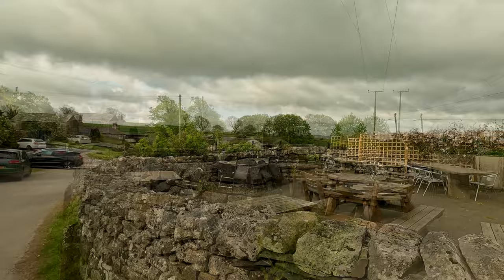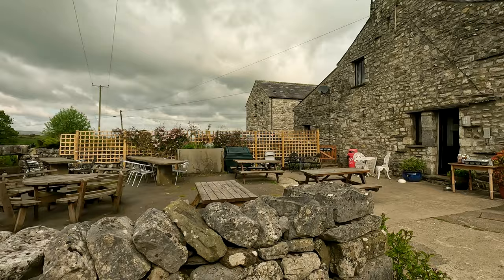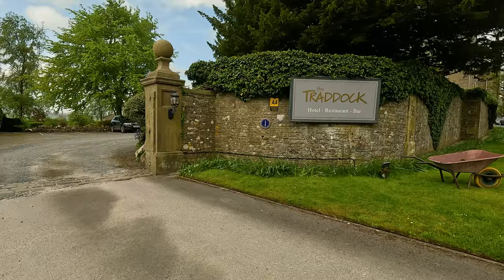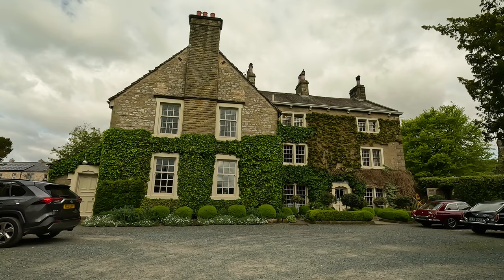The final place we passed just before the end of the walk was the Traddock, a country house hotel with a bar and a restaurant. It has a brasserie menu, a lunch menu, a tasting menu, and serves a wide range of drinks. I believe the Traddock is dog friendly, but they are not allowed in the two restaurants.